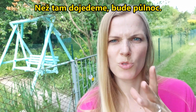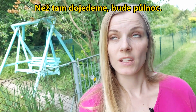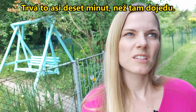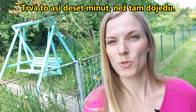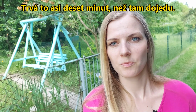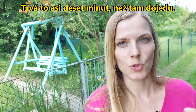The second use of the word než, we use it as a connector, and usually it's translated as before, so before something happens. Než tam dojedeme, bude půlnoc. Before we get there, it will be midnight. Trvá to asi 10 minut, než tam dojedu. It takes about 10 minutes before I get there.